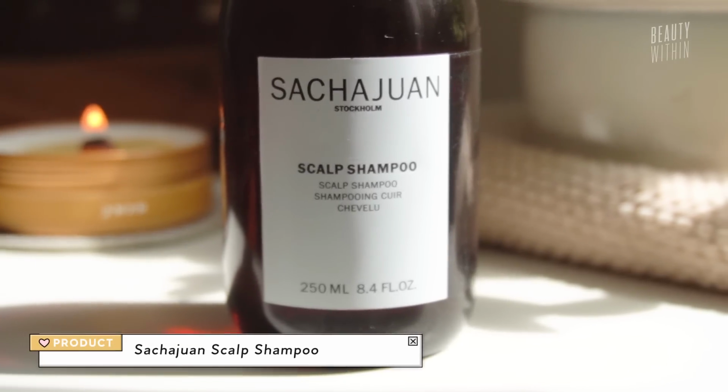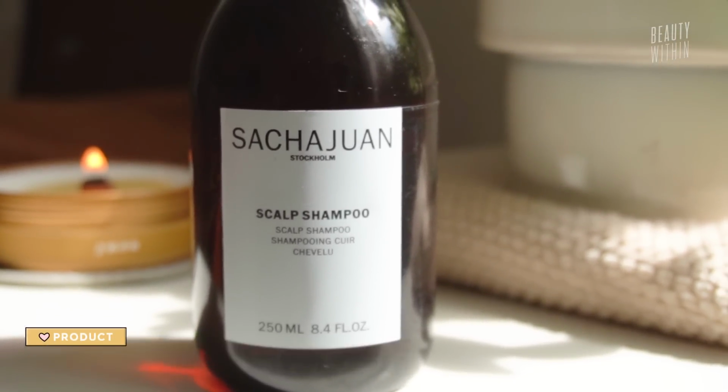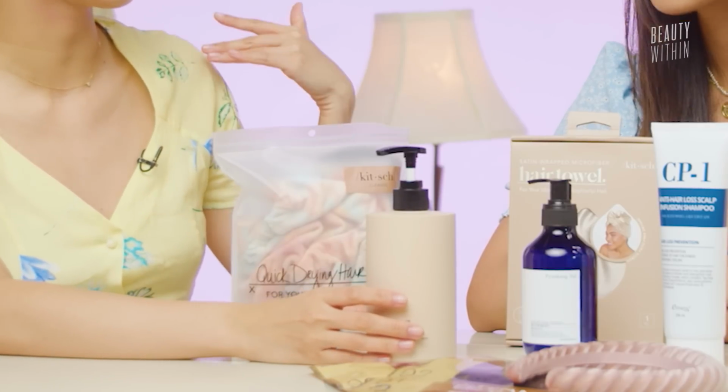If your scalp is super irritated or super flaky or oily, I will use the Sacha Juan scalp shampoo that's amazing for excess sebum production of the scalp. Once you have that regulated, this is more of the daily maintenance to make sure it's not getting out of whack again. But I will say, if your scalp is super oily, this isn't gonna miraculously make it go away, but it will help maintain your hair once you balance it.